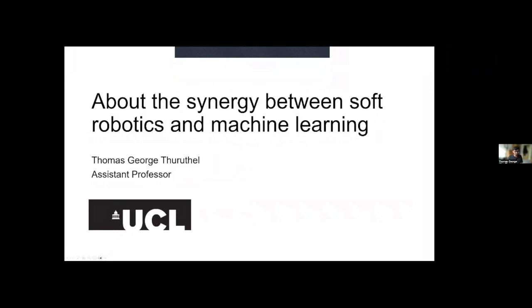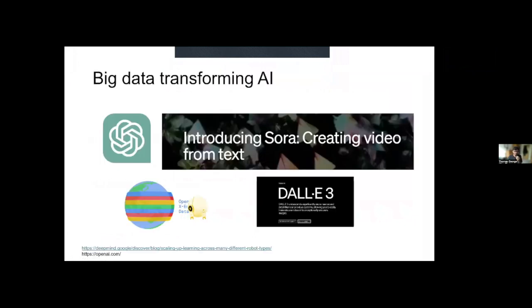So we have seen the rise of AI, particularly in the last few years. It's kind of exciting and also scary at the same time. And it's largely being brought forward because of the amount of data that is being put into it and the amount of diverse data that we have available. And we have seen that in this general AI field dealing with languages and vision. We are slowly seeing that in robotics as well.